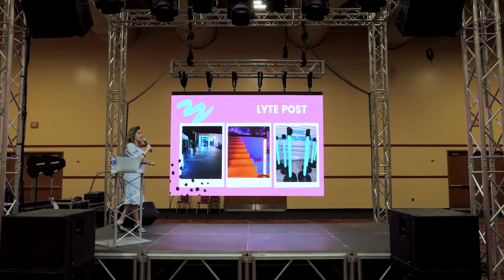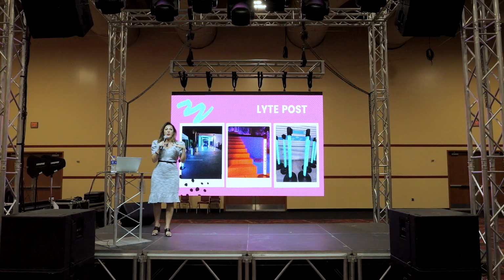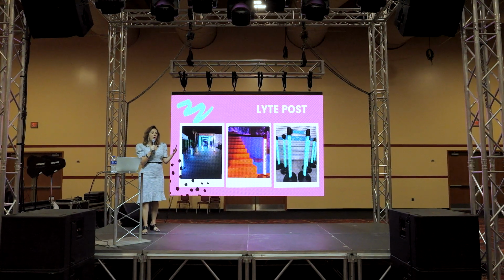This next one I was excited to see. They're right over there in the corner on the show floor. If you have not seen them, fantastic light posts. I just had them at the event that I just showed you with the Shimmer Walls. They have a different take on your stanchions. You can see them, so I'm not going to talk too much about them.